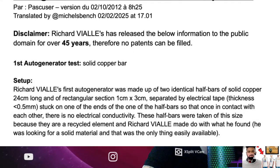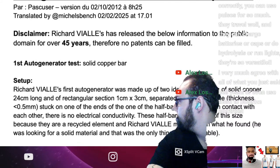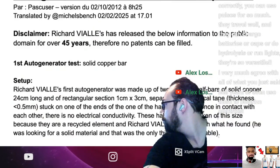First auto generator test, solid copper bar setup. Richard Vial's first auto generator was made up of two identical half bars of solid copper, 24 cm long and of rectangular section 1 cm x 3 cm, separated by electrical tape thickness 0.5 millimeters, stuck on one of the ends of one of the half bars so that once in contact with each other, there is no electrical conductivity. These half bars were taken of this size because they are a recycled element, and Richard Vial made do with what he found. He was looking for a solid material, and that was the only thing easily available.